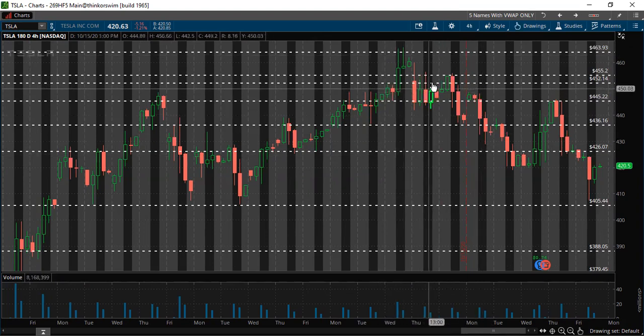But that's just getting a little ahead. Right now, we have to get over 426 and 436. We have key support at 405. If that were to break, I'm looking at 400 as a stop, then all the way down to 388. So that's Tesla on the 4-hour time frame.